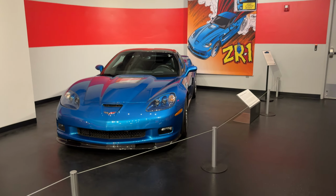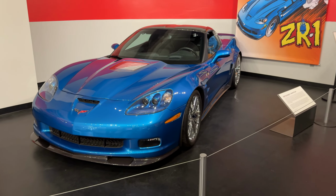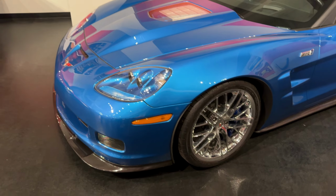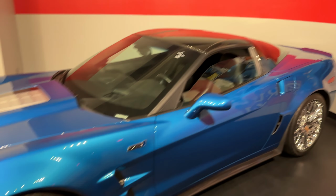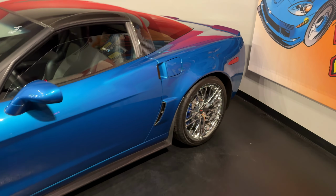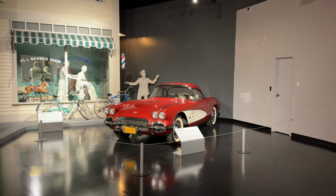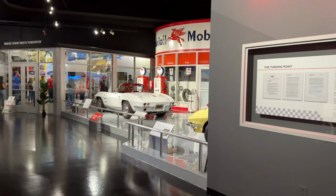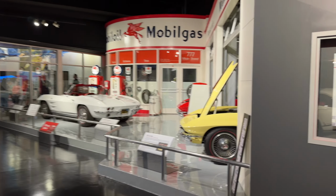This is the C7 ZR1 in this bluish metal gray looking color with a smaller wing actually, ceramic brakes. But the best ZR1 is this, the Blue Devil. I think this car was actually at the bottom of the sinkhole when it opened up in 2013 or something. Painted headlights, chrome wheels, ceramics, removable carbon roof, manual only. Maybe I'll add one of these to the collection. That's a nice color, actually. They're making this like a little small town. More Stingrays. Workshop, too.